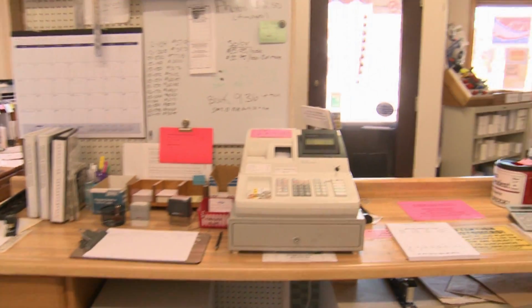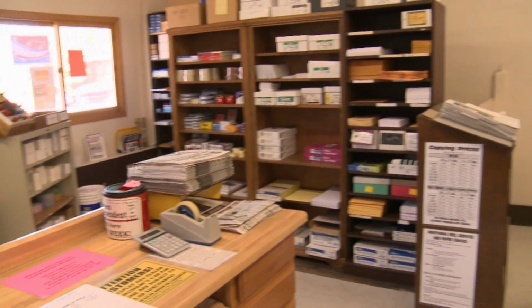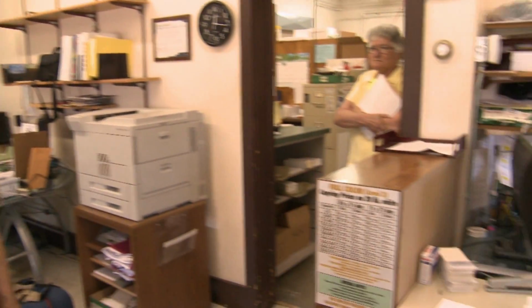Okay, right here they'll come in and we'll wait on them at the counter, and then the process is news items go into that tray there for the typesetter. Printing items go over here. We take in advertising, job printing orders. We do everything from envelopes to books, and the newspaper is very labor intensive, so we have people sending us information all the time, and we have stringers that report for us, so there's a lot of coming and going.